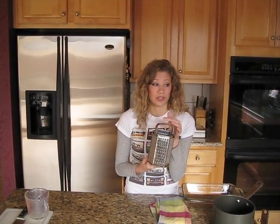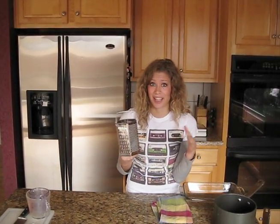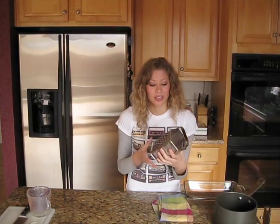Next is a cheese grater. You can use this to grate any sort of vegetable, carrots, potatoes, onions, anything like that for something like meatloaf or lamb. And cheese. Who doesn't like grated cheese?